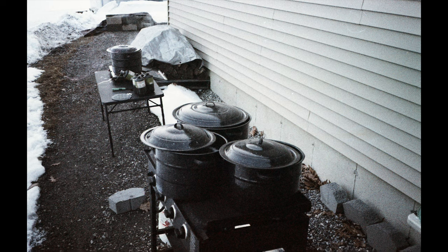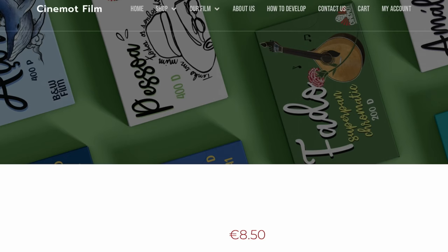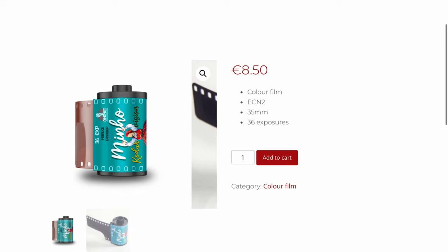All right, so the other color film that they also have is called Minho, and that is an ECN2 color film. It will go for about 850 euros. The Minho film is an ECN2 film. It says Kodak Vision on the roll. I looked on their website and they didn't say what ISO it was. All right, so then the rest of their films are black and white.